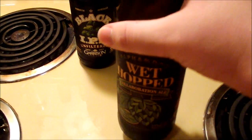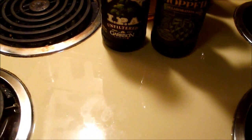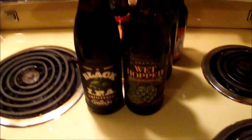So yeah, that one's got me excited, because that one's made with all fresh Nova Scotian wet hops. Like the hops aren't processed at all. That one's got me excited.